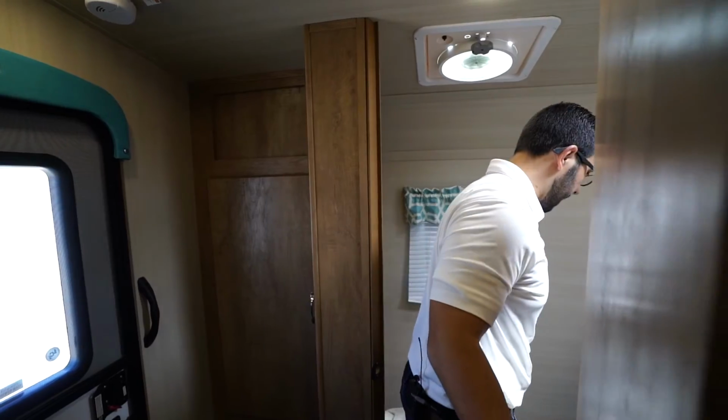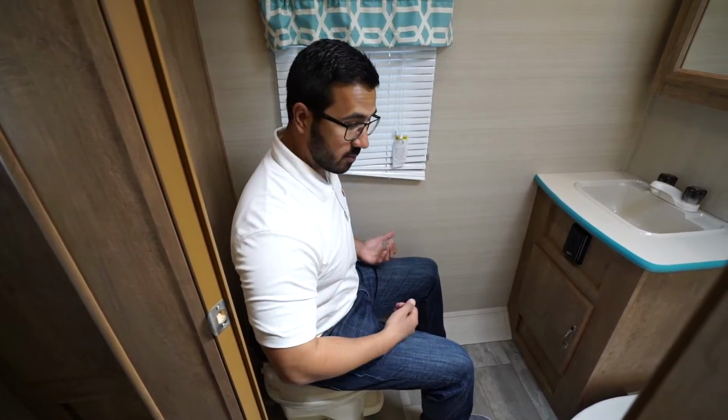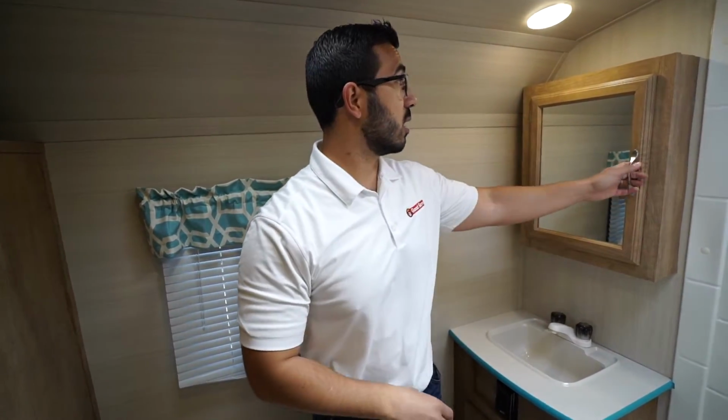We'll take a step back here. Foot flush lever toilet. Obviously, I have a ton of leg room, and for shoulders I'm pretty good there too. Even when the door is shut, I'm still not rubbing on the door. Cubby hole right up behind me, you can see that, so an extra little storage area. I'd probably throw some towels up there, but obviously you can use it for whatever you would like.